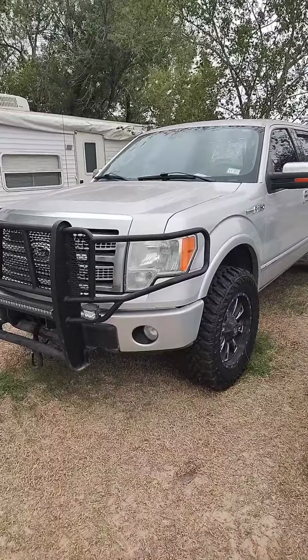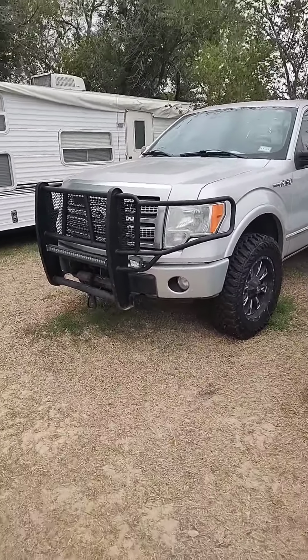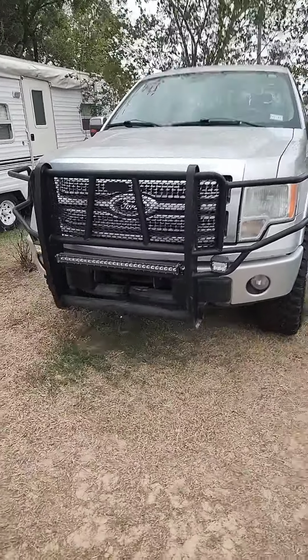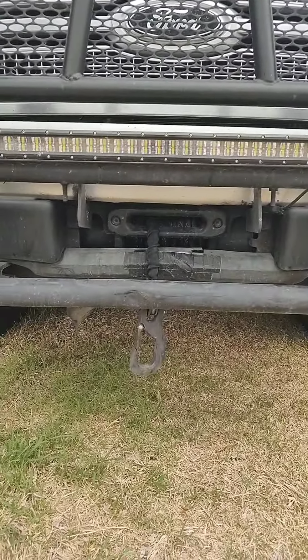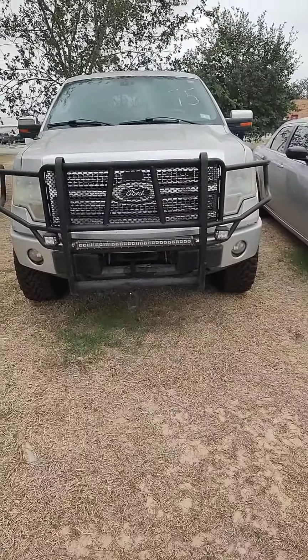Next to the Chrysler 300, we have a Ford F-150 4x4 with the big tires on it, and the grill guard, and all the lights that you can think of. And it's even got a winch on it. If you look down there, I think that it's got a winch. Yep, it's got a winch on it too. Got the bar light in the front, the little side lights on the grill guard and everything.